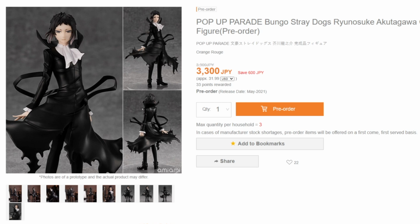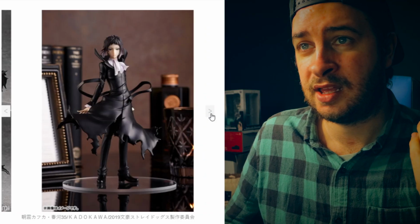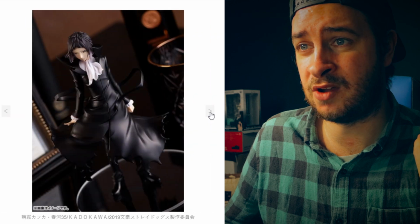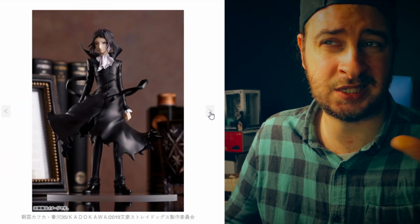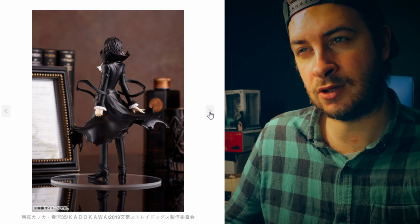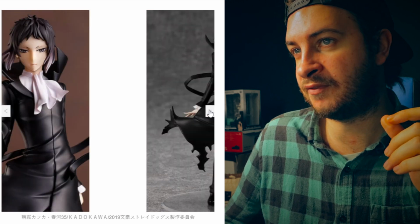He looks sick. He looks really good. I love what they've done with his coat and his attire and everything. Just looks absolutely on point. He is just a beast of a character all around, and I'm happy to have a scale figure of him. Might look at getting some Bungo Stray Dogs scales down the line. Who knows? But for now, these Pop-Up Parades, tasty.